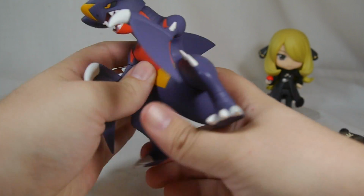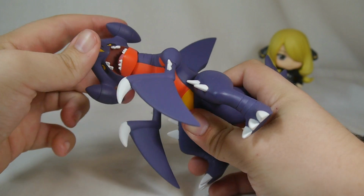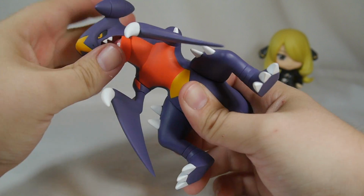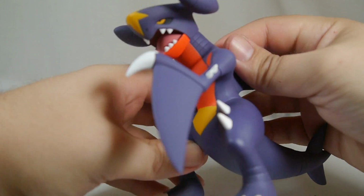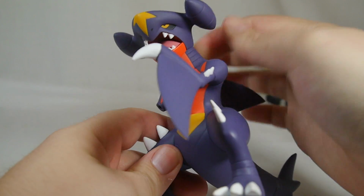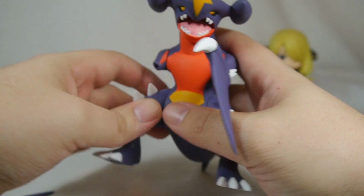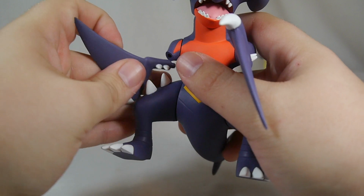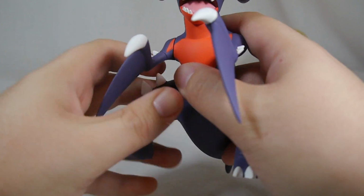You do have full articulation in the head, so you can move up and down, left and right, side to side. Twirlies, he can go insane. And just really sharp detail on that head sculpt. His arms do like to come out, I will address that, but just absolutely wonderful detail on that head sculpt. And I think that's what wins me over with the figures, just the head sculpting on this is great.